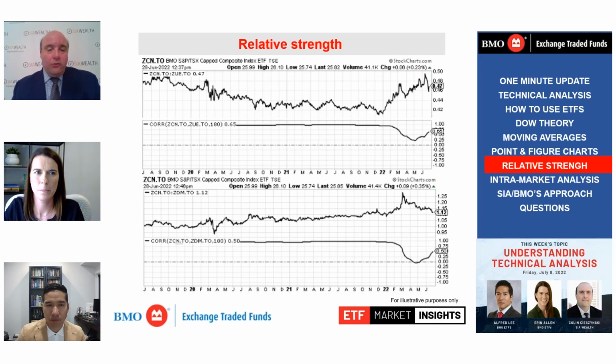And what this shows is this is a 3-year chart, and what it's showing is through 2019, 2020, and even most of 2021, the Canadian market was underperforming relative to the US market. It was trending downward. The US was outperforming. And then, however, at the turn of this year, at the start of this year, this trend changed dramatically.